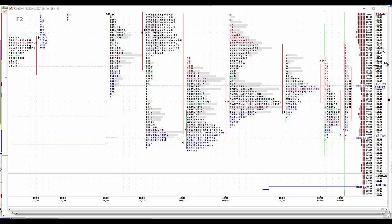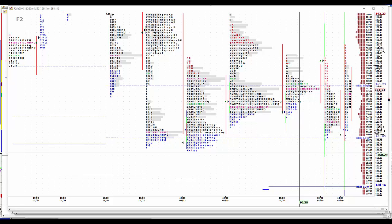E-mini selling, we do not want any part of the short side of the market. On the buy side, 5 to 9. Yeah, that's kind of a stretch. Let's make it 9 to 13 for buy 1. And then buy 2 will be 1 to 5. Gold 1250, pretty round number.